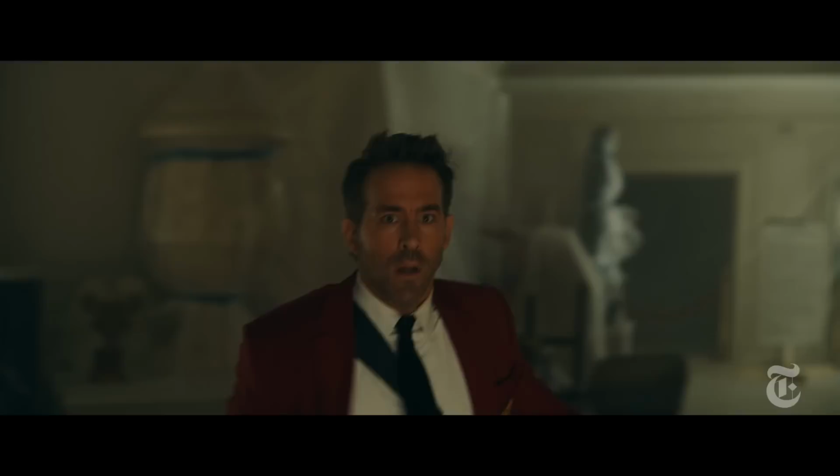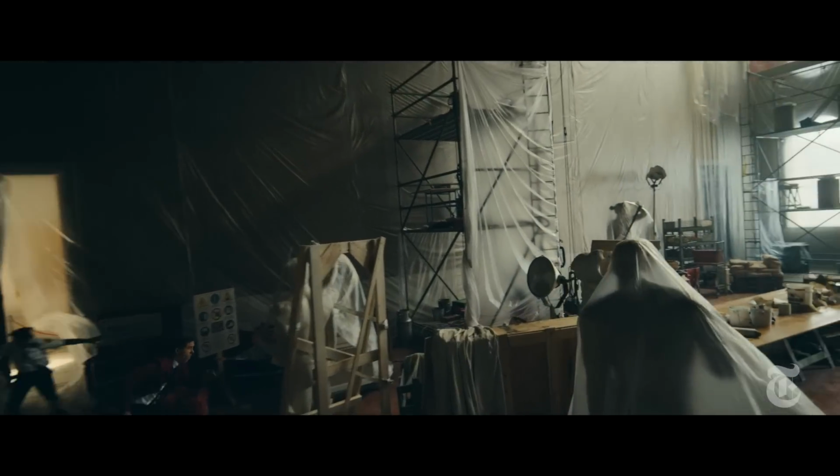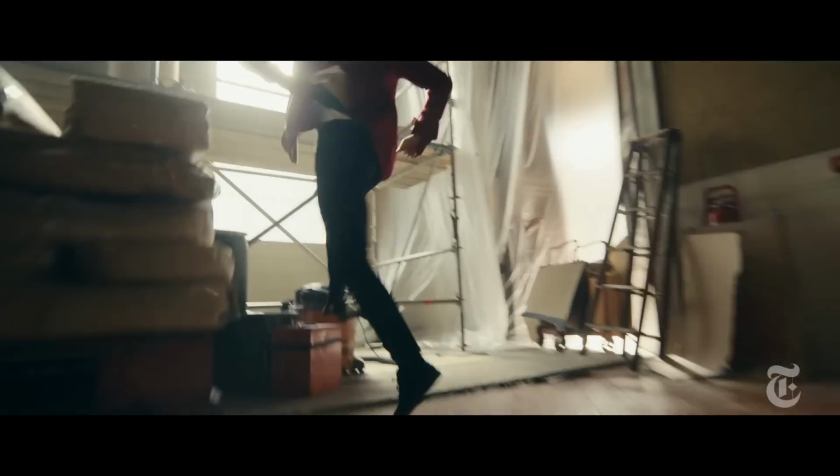As you'll see, certainly when Ryan comes into the big scaffolding room and he goes running and jumps over the table, the camera that follows him and chases him all the way up onto the scaffolding is our Komodo cam, our race drone, operated by the world-renowned Johnny F.B.I.